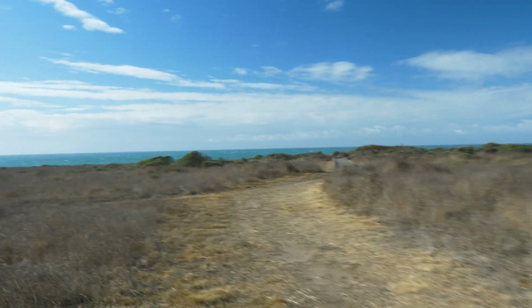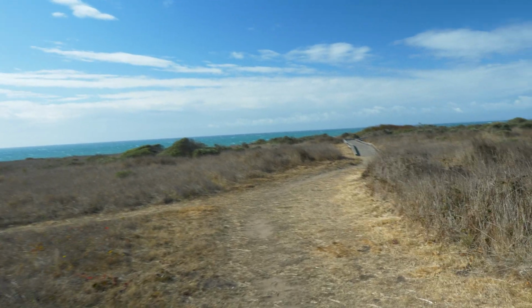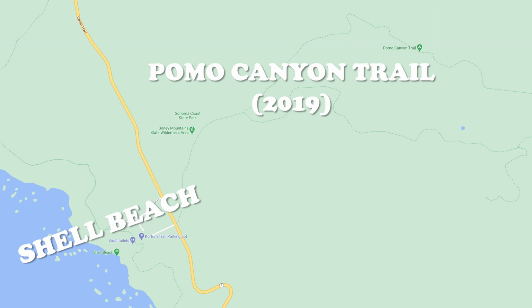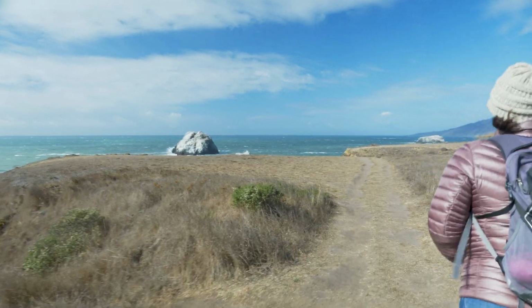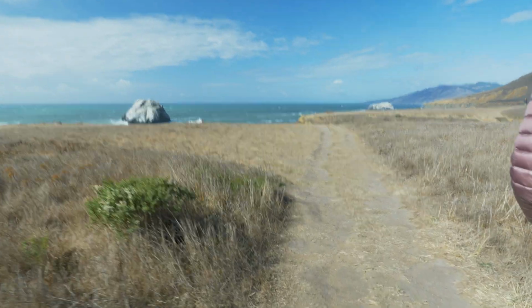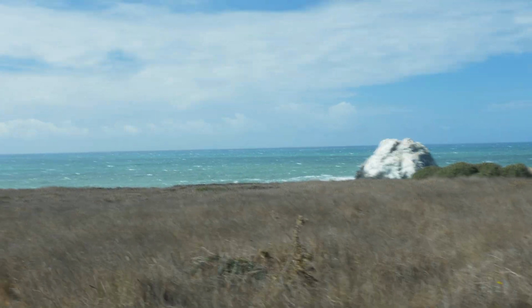You can start the hike in the middle at Shell Beach, and that saves you a little bit of distance. Coincidentally, Shell Beach is on the other side of the Pomo Canyon hike we did at the end of our Point Reyes trip last year. Similar to the Bodega Head Trail, this trail is also exposed, pretty flat, but with more grasslands covering the landscape.